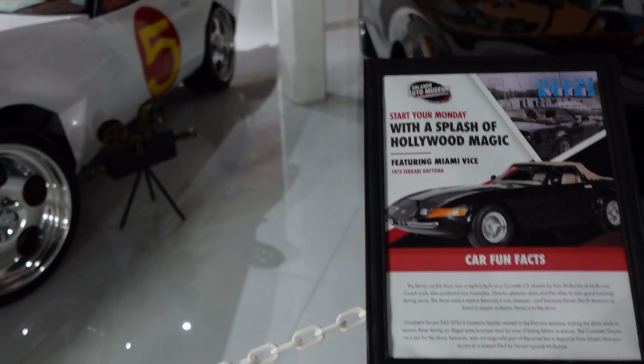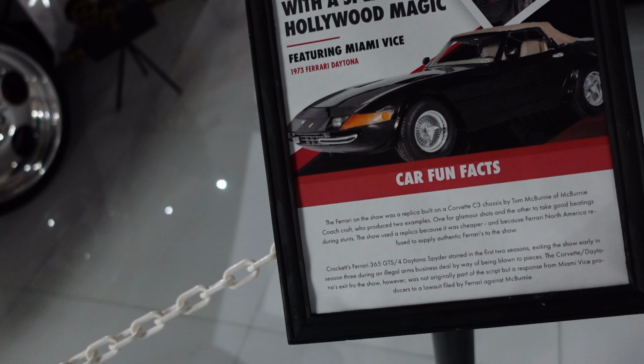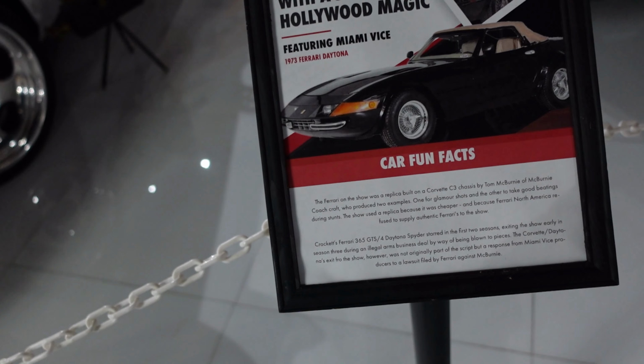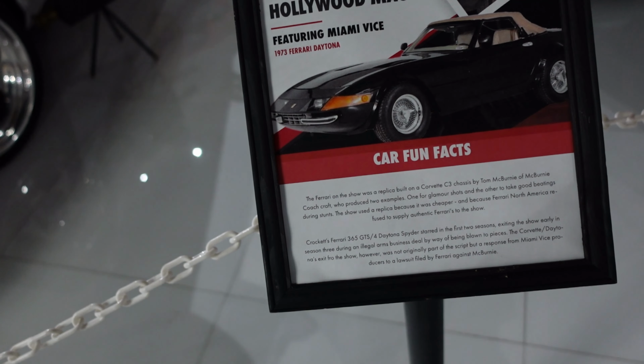The Ferrari on the show is a replica built on a Corvette C3 chassis by Tom McBurney of McBurney Coachcraft. We produced two examples, one for glamour shots and the other to take good beatings during stunts. The show used a replica because it was cheaper, because Ferrari North America refused to supply authentic Ferraris to the show. Crockett's Ferrari 365 GTS 4 Daytona Spider starred in the first two seasons, exiting the show early in season 3 during an illegal arms business deal by way of being blown to pieces. The Corvette Daytona's exit from the show, however, was not originally part of the script, but a response from Miami Vice producers to a lawsuit filed by Ferrari against McBurney.